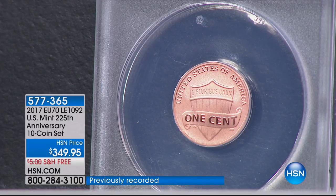They've only made 16 in their history. This is 10 of them. The other six you couldn't buy for $349. There are many of those coins, not even one of them you could buy for $349.